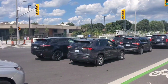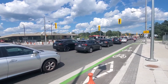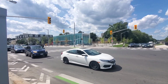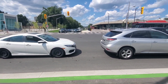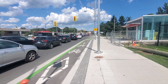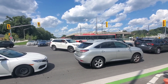Okay, so as you can see, the left onto Allen North has a red, and cars heading eastbound on Allen have backed up to a point where they still have a green. So now they got a yellow, now they got a red. So now, as you can see, the eastbound straight lane is completely clogged by the left-turning traffic. And let's see how many cars make it through. There's a bit of room this time, so we got 1, 2, 3.